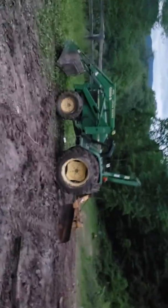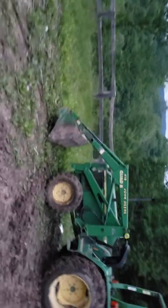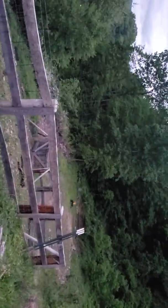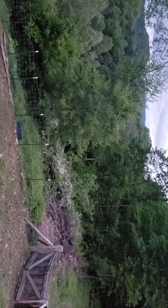And then a little update. Once we get them out and cleaned up, view of the mountains off in the distance, we're going to start back in, down there past the splitter to the left over here. Start cutting some more of this out to make pasture for this fall. Try to get it fenced in.